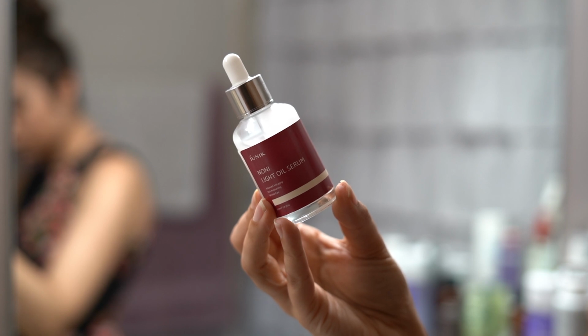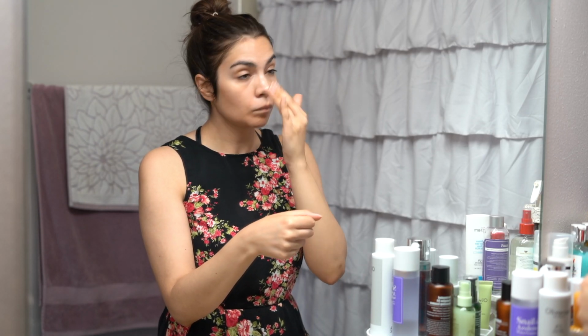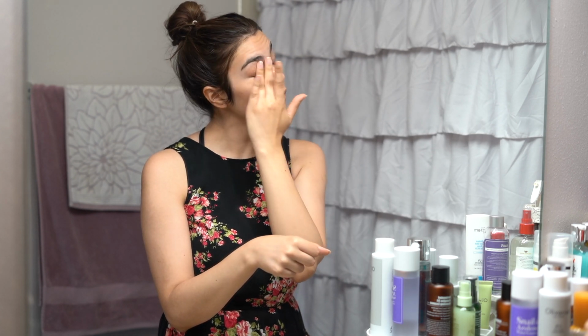I have been reaching for the Iunik Noni Light Oil Serum a lot this summer, and I think because it absorbs so quickly and it's so light wearing on the skin. And absorbing quickly is really a hallmark of my morning products. I really need these to absorb in quickly so I can get this routine done fast.